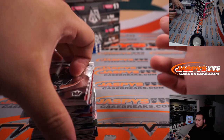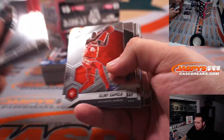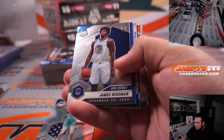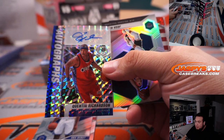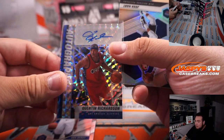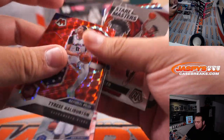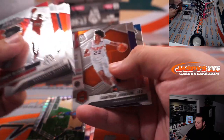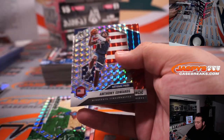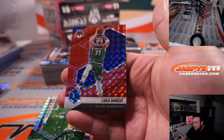One and three left, guys. So number three is going to pop up after this. LaMelo. Wiseman. And another Clippers autograph, Quentin Richardson. Man, we're going way back right there. There you go, Haliburton red. Anthony Edwards, silver. And a Luka Doncic, red.